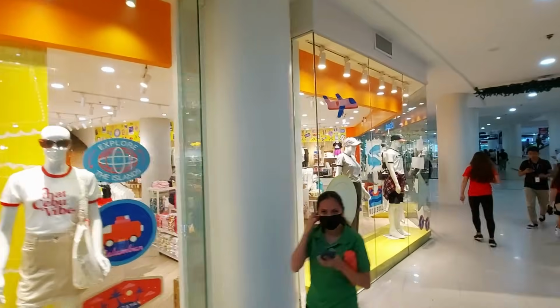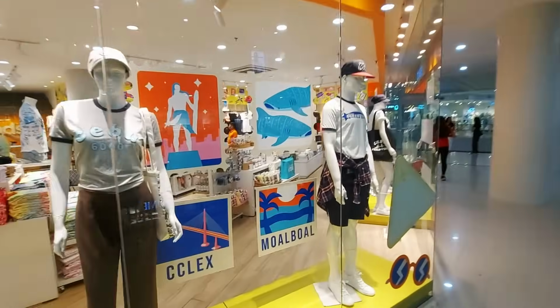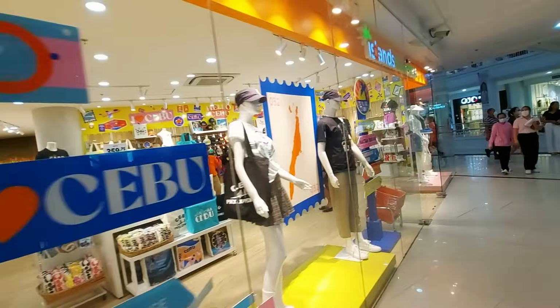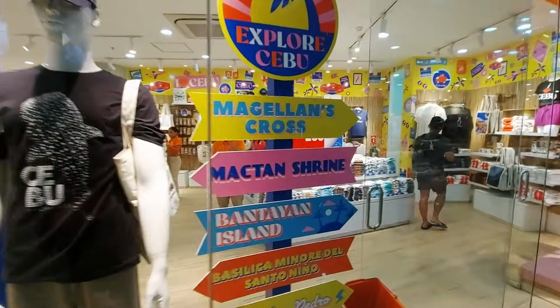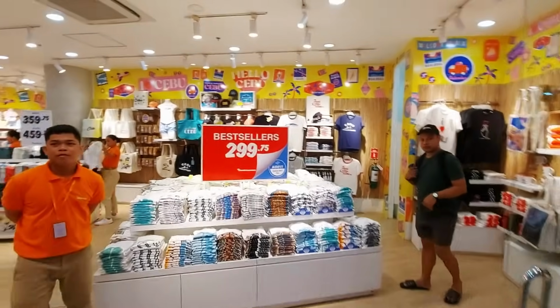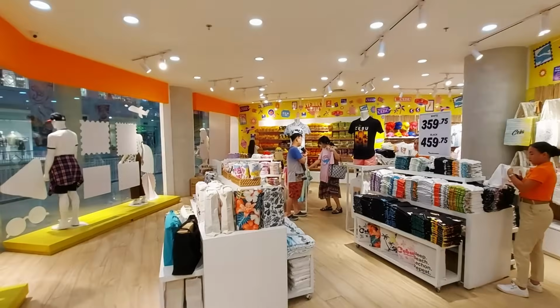More clothes. That Cebu vibe. Oh, this is like the Cebu shop. Oh, I love Cebu. Oh, how do you get in? We should actually go and see. Oh, wow. Mactan Shrine. Oh, this place is really awesome. It's like the Cebu shop. I love Cebu. Oh man, that is so cool.